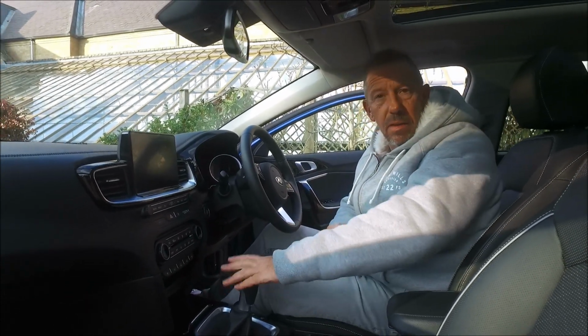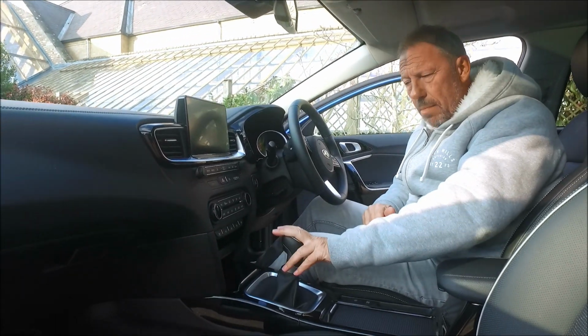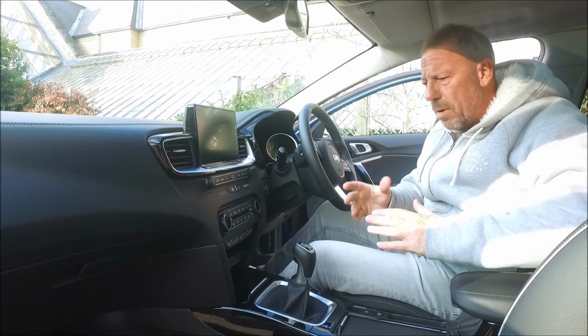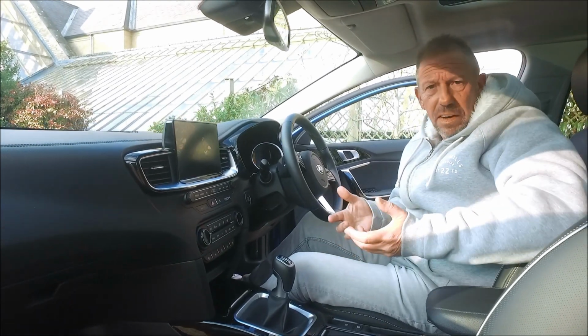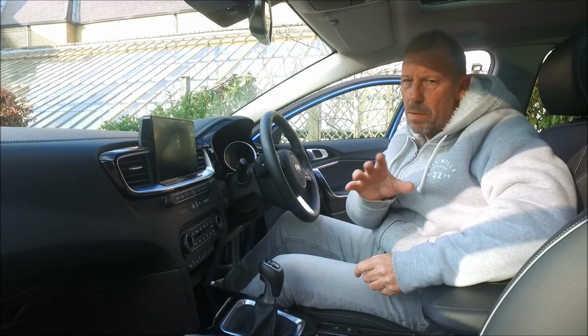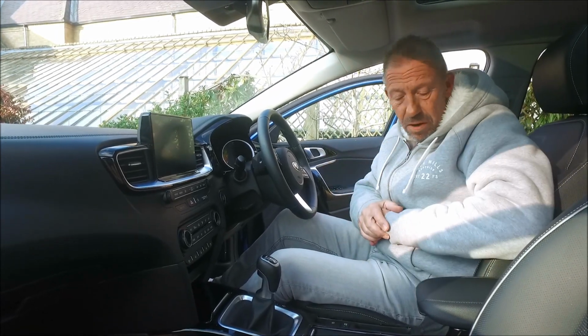So this one is the manual version. It's a 6-speed manual gearbox. It's very nice to use. I do like a manual gearbox, but I think on a family hatchback it really does deserve an auto gearbox, so that would be my preference. Again, it's only a personal preference.